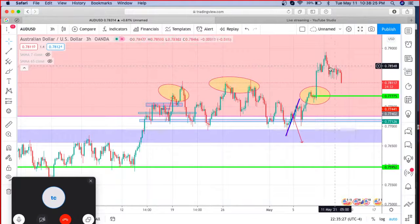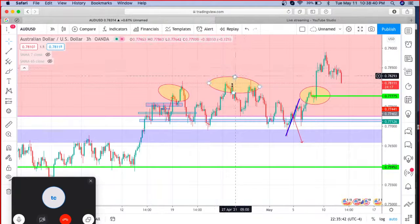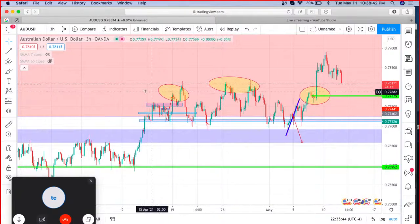But we would need this high right here to be broken first before we think about going for the long move. Until then, we would have to let the selling play out and let the prices come back a little bit lower before we decide to hop in for the short. I mean, excuse me, for the long. So I think ultimately this is a good price up here.